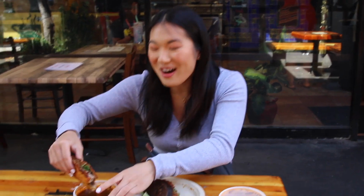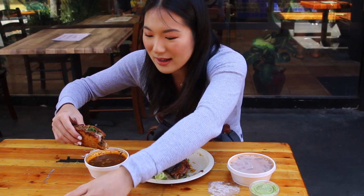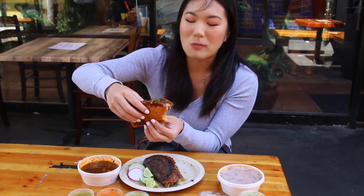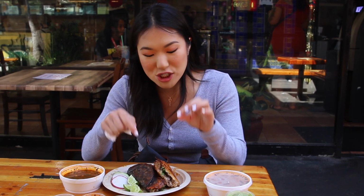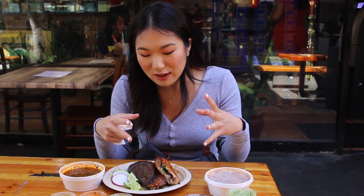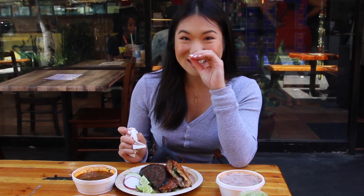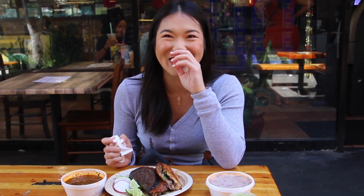So I dip it. I'm going to go for the spicy one. Yo, that's fire! Stop, that's so good. Oh my god, I'm going to try the mild one. The crunch of the taco is so good, and the cheese inside with the beef, great cilantro flavor. There's just so much flavor packed into this. That's why they're so good. This is a 9.5 out of 10 for me.